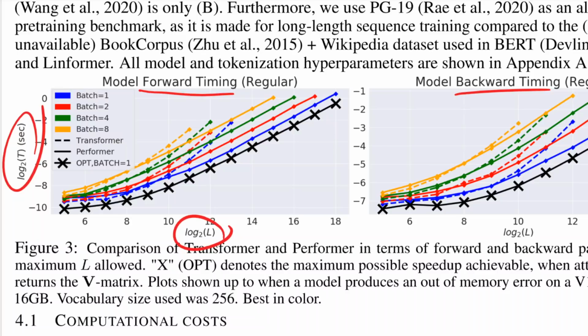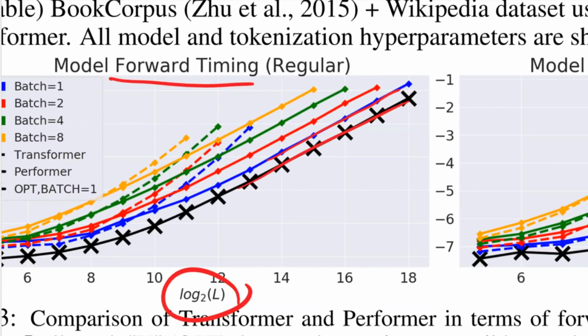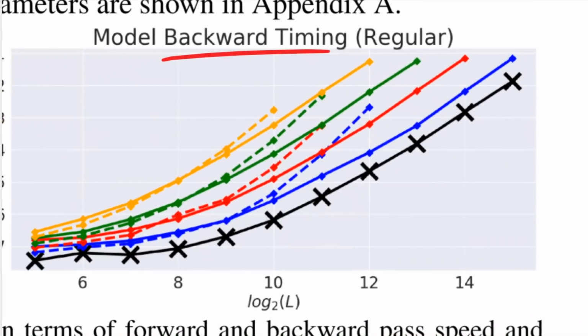And you can see that the performers scale fairly well with that baseline. And in fact, they scale at the same slope, which is the important part, right? Here you can really see that this is a linear slope, where the transformers, which are the dashed lines, all curve upwards, which of course is that quadratic requirement. It's the same in the backward pass. I don't know if they continue curving.